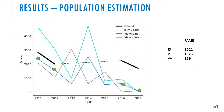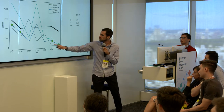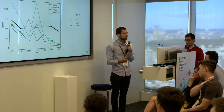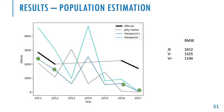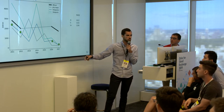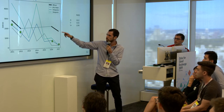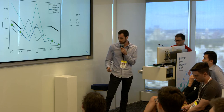You can see in black the official estimate that we have for Grevy's zebras. As you can see, the dotted points in the middle are no data, like we don't have any information about the Grevy's zebras for those years. Then you can see Jolly Zebra in gray. It's actually what we consider our baseline, and it is the application of biological methods directly applied on raw data without using any machine learning model to take into account the problem of the social media bias. And finally, if you look at the blue line, it's our best model, it's our framework. And if you compare it with the gray line, which is our baseline, it actually performs better for all of the years for which we have any information available.